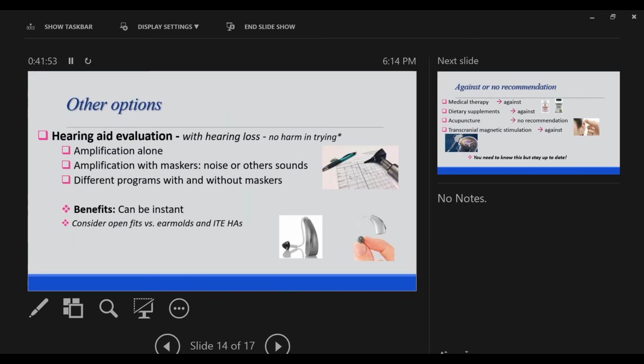So with a hearing aid, like I said, you can try different options, and don't try all of them at once. And benefits can also be instant. I mean, you can see a patient's eyes just light up by adding a very soft masker, and they'll say, wow, it's a big difference. That doesn't mean it's not going to change maybe a year from now, but you can see it instantly sometimes.